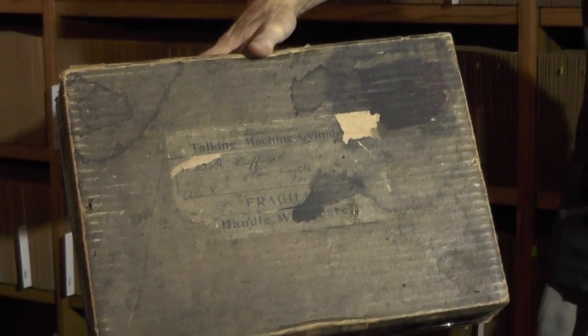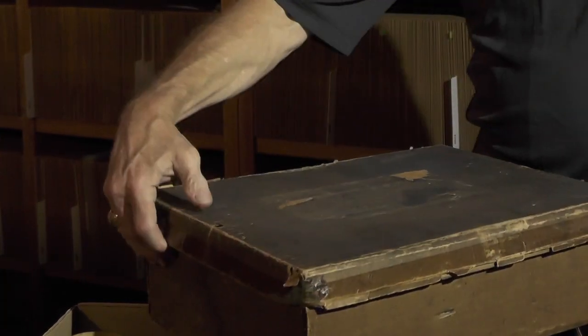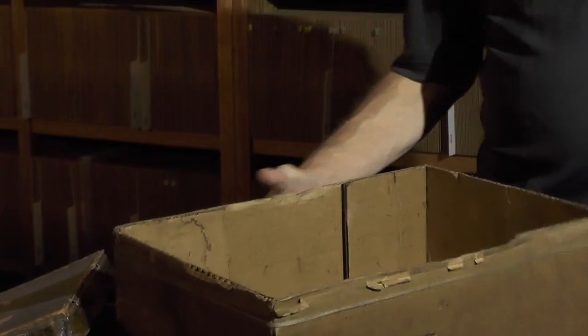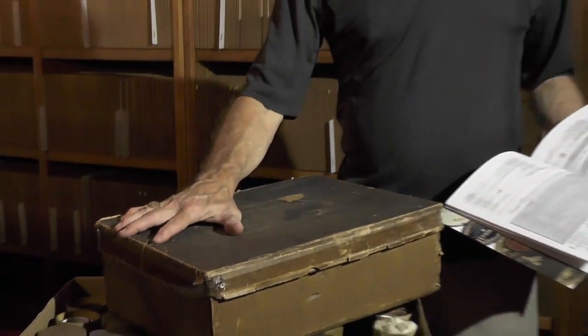Get that, Jack? It's pretty sweet. The box isn't in great shape. The lid's taped up around the edges, and it's seen some use. But it's nice because it tells you where the records came from. I mean, you don't often get provenance with home recordings, so that's important. That tells you who the family was, what region of the country this was done in.